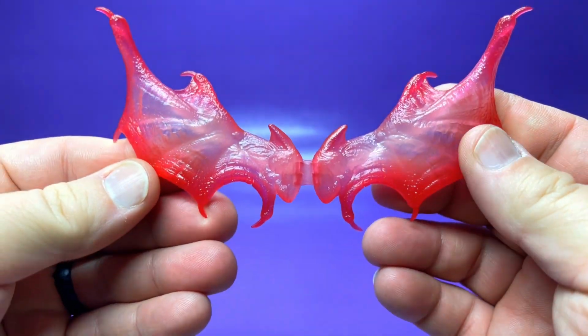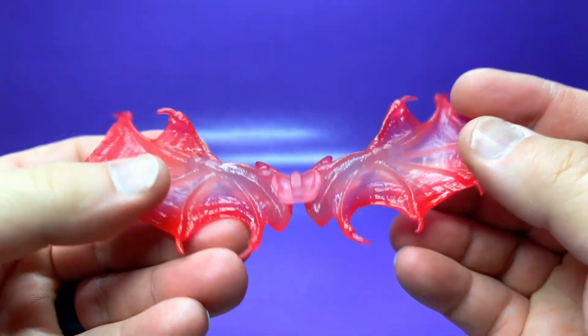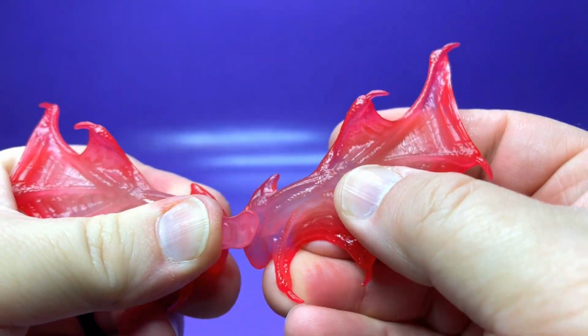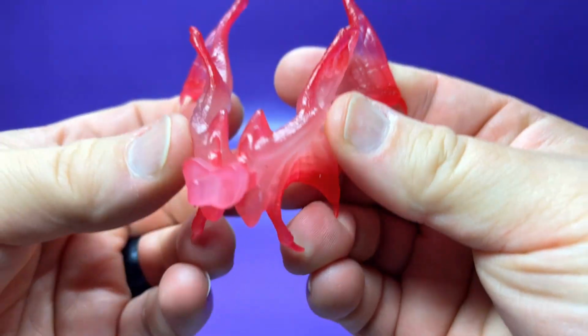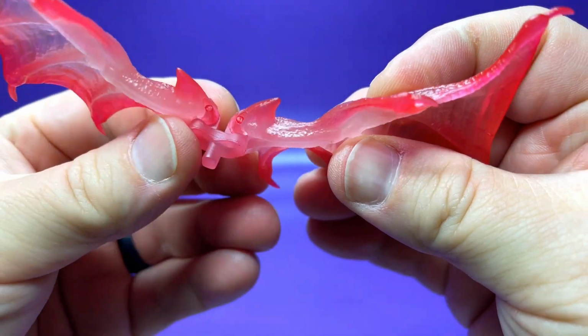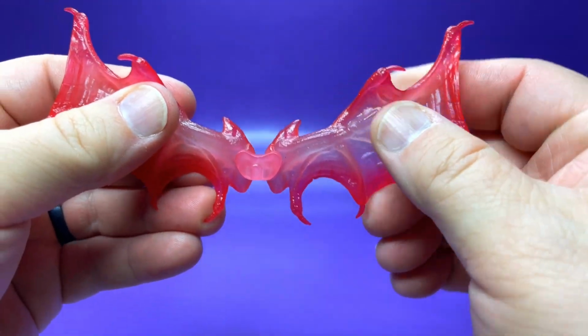That's really cool. Here is a look at his wings, which are really nice. You can see they're very translucent. They don't articulate up and down, but they do articulate forwards and backwards, so you can fold them back or forward and get different looks. Looks really nice, but they do not articulate up and down, so don't try it, you may break it.